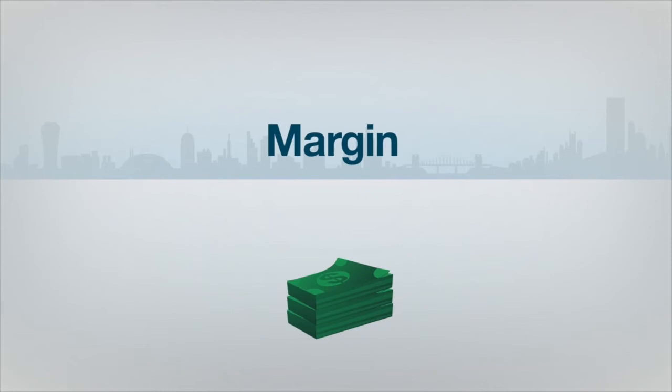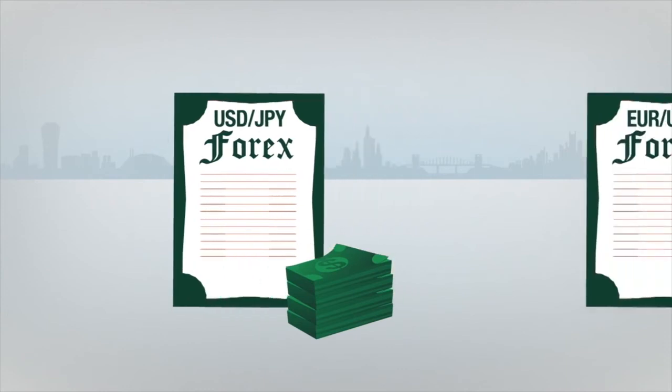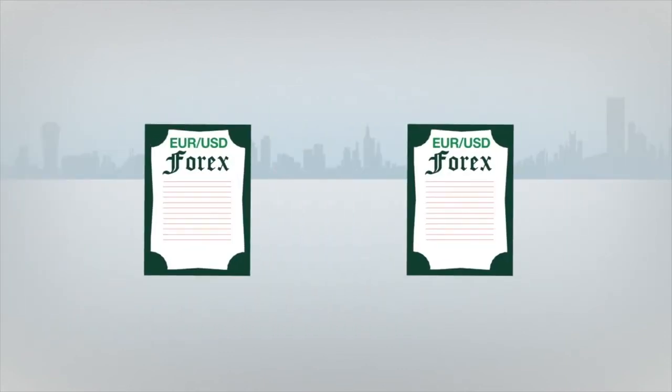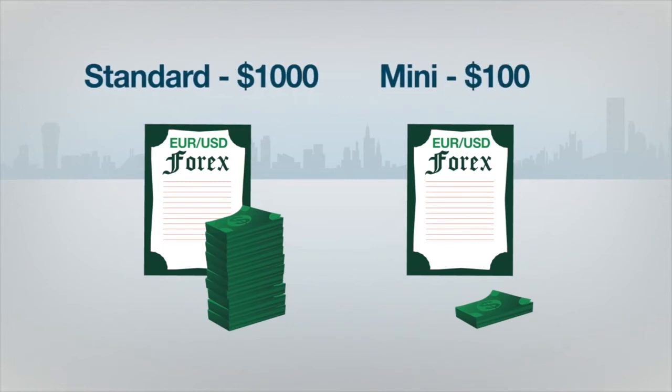The process of buying and selling investments with margin is much different than buying or selling an investment like a stock. Margin is borrowed money used to purchase securities in a margin account. The amount of margin you'll need varies between currency pairs and the size of a trade. Currency pairs typically trade in specific quantities, known as lots. There are several different lot sizes, but the two most common are standard and mini. The margin requirements for mini lots are usually around $100, and standard lots are around $1,000.